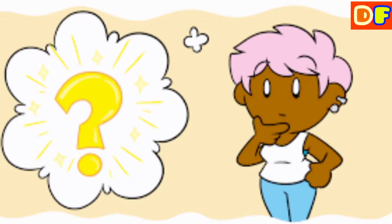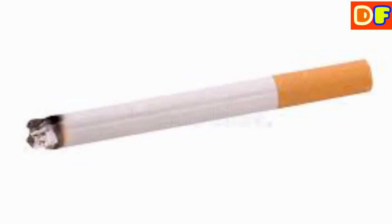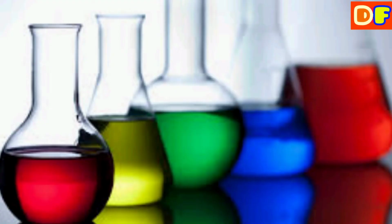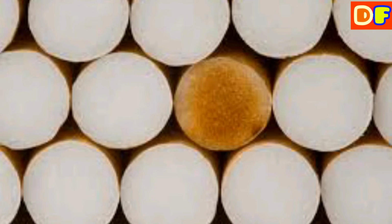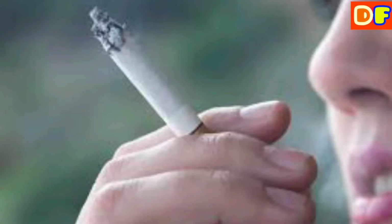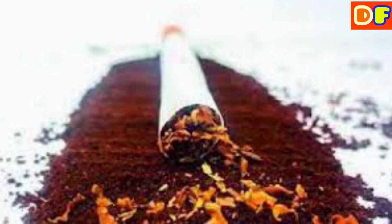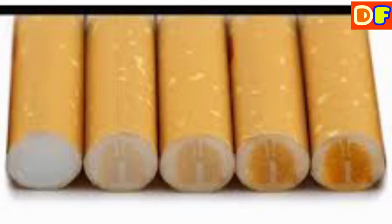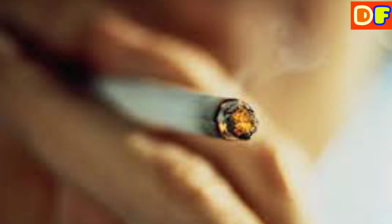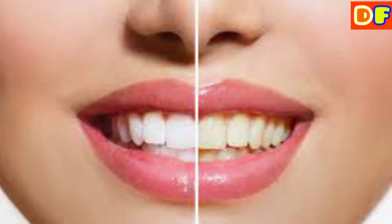So, what happens once a cigarette is lit? Well, the tobacco blend contains over 7,000 different chemicals. These chemicals are released in the form of small particles and gases, then pass through the cigarette filter. The filter traps bits of partially burned tobacco, also called tar. The filter is able to trap some but not all of the tar. Tar is sticky and brown, resulting in that characteristic yellow stain.